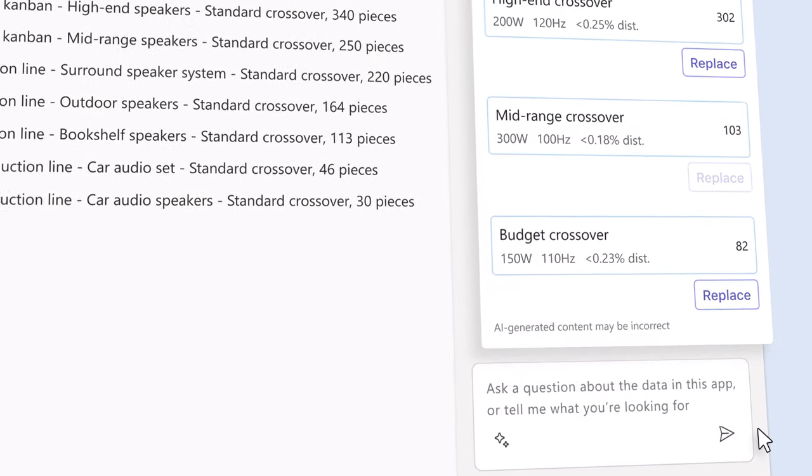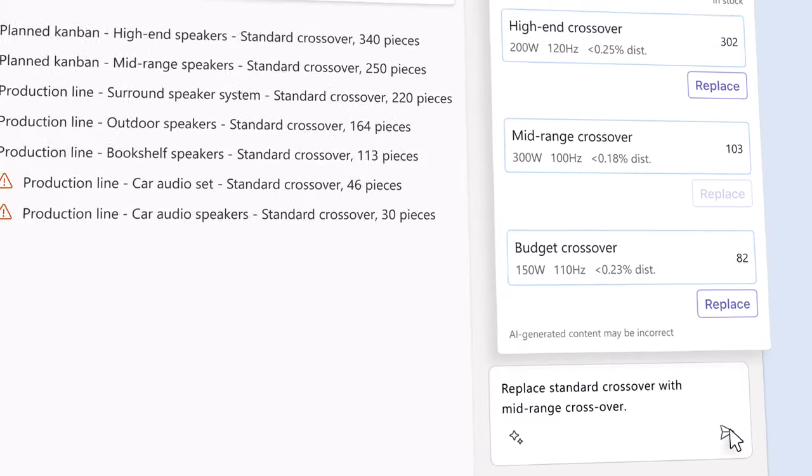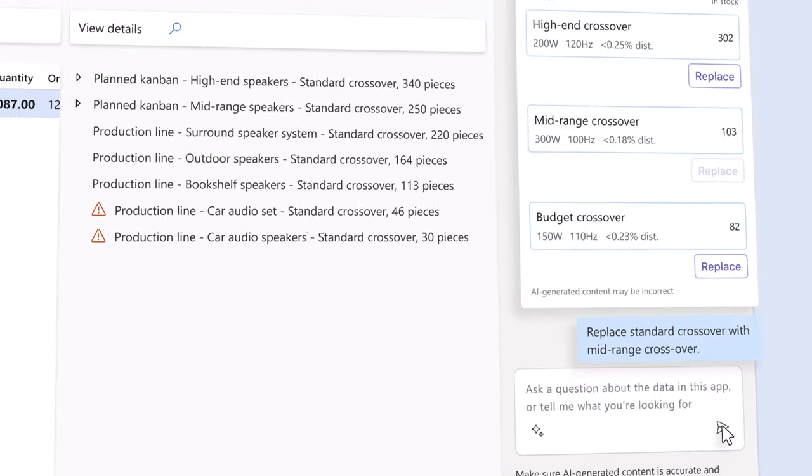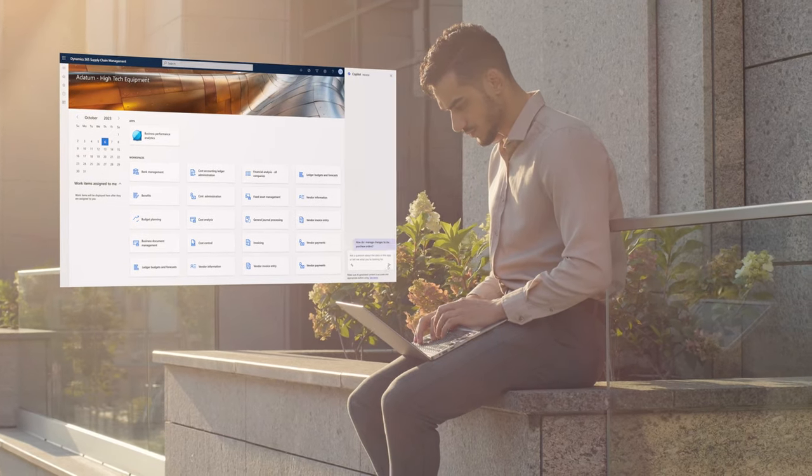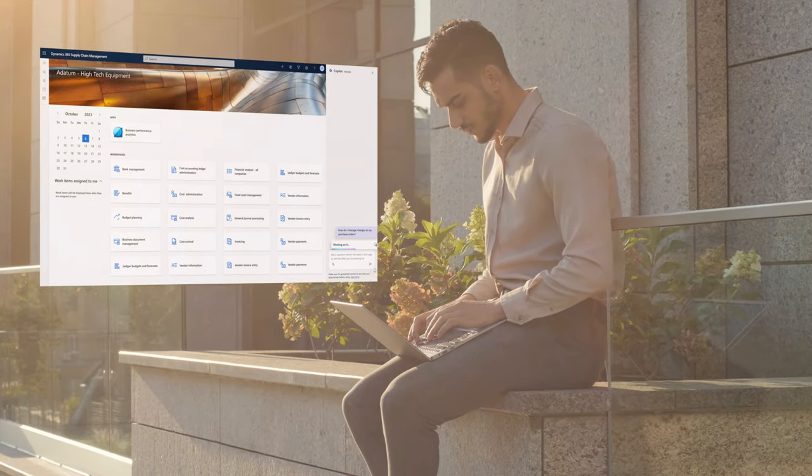Want to know how to apply these alternatives in your production order? Copilot breaks it down step by step, making the process transparent and straightforward, and it can even execute these steps for the user. With this latest innovation in Dynamics 365, supply chain teams are empowered with conversational help to find the next best action while in the flow of work, increasing their productivity, collaboration, and performance.